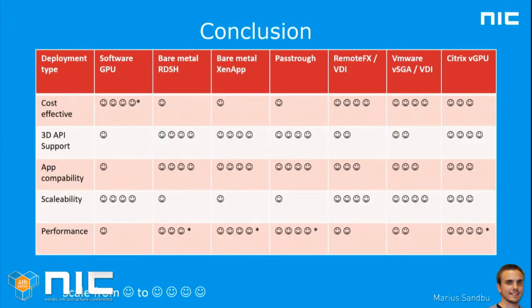So, I made a little summary or conclusion just to show the differences between the different deployment types. I can have a software-based GPU solution, no GPU installed, which doesn't cost me a lot, I just need a server. Depending on the use, it's very cost-effective because I don't have to buy the new GPU cards, which cost about 25% of a traditional server, depending on whether I want the NVIDIA style or the AMD style. I can use bare metal RDSH with a GPU. It's not very cost effective. It doesn't scale. And with bare metal, I have the native capabilities of a GPU, which means I can use everything that's supported.